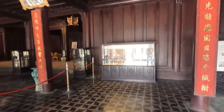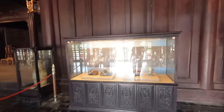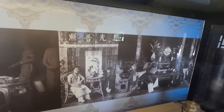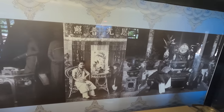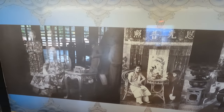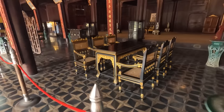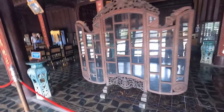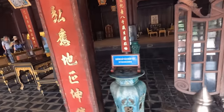Oh, here's one of the families. The Nguyen dynasty. Wow. Look at the chairs and the furniture and the dress. Here's some furniture. This is basically part of the royal residence. Gowns.